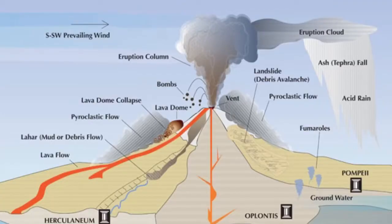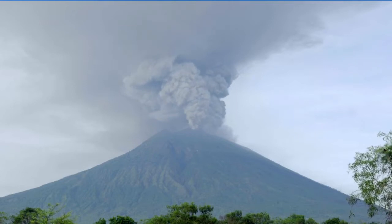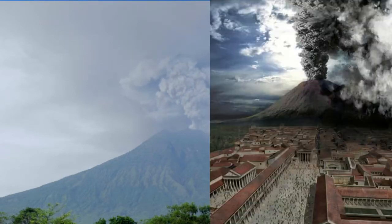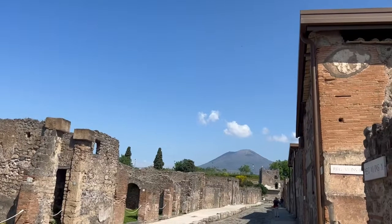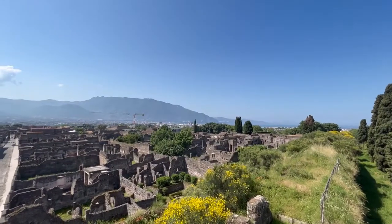Those that were inside houses were crushed by the roofs. Those that weren't in houses were consumed by the gases of the volcano, and the city was encapsulated as a time capsule in time. Pompeii was a Roman trading city located right on the Bay of Napoli.